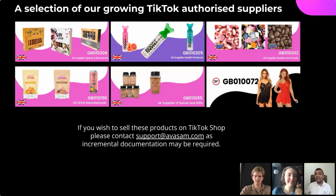Moving on from that, here we are highlighting our TikTok authorized suppliers. So this is quite interesting. Some of the suppliers you see are in a special category, like the food category. Some are in food, some are in drink. Some are in a special category like health, or spices, or the adult category. So these are all very special categories.